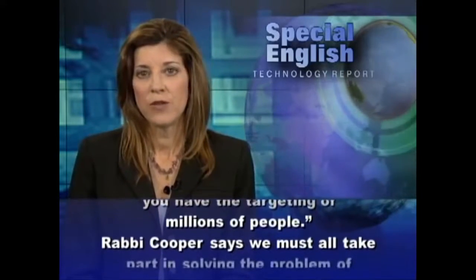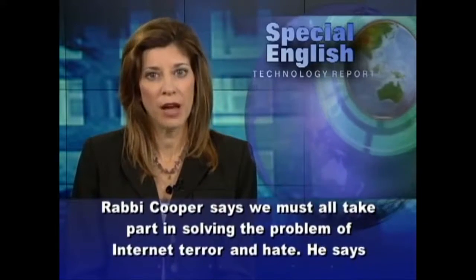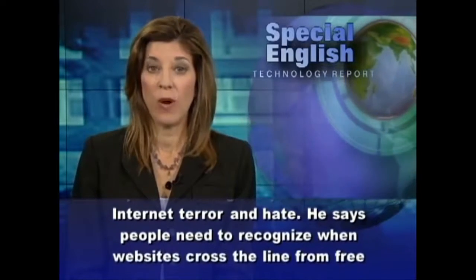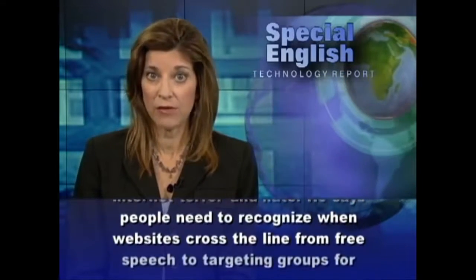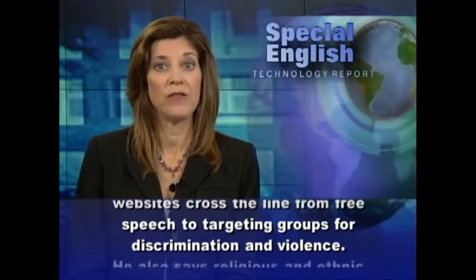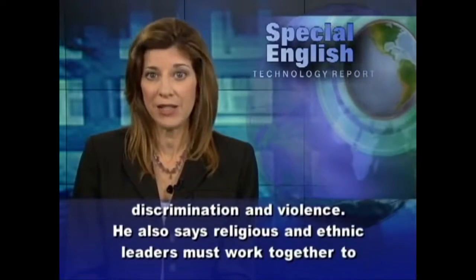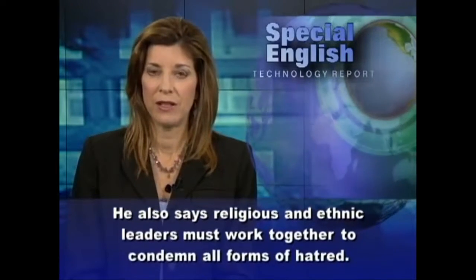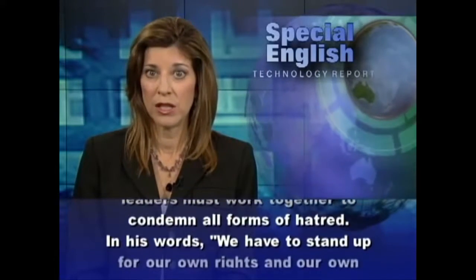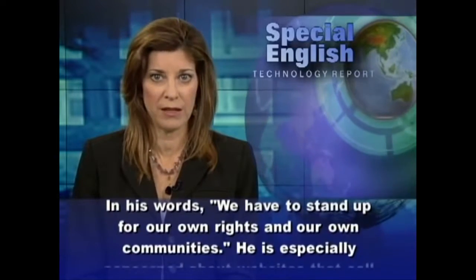Rabbi Cooper says we must all take part in solving the problem of internet terror and hate. He says people need to recognize when websites cross the line from free speech to targeting groups for discrimination and violence. He also says religious and ethnic leaders must work together to condemn all forms of hatred. In his words, we have to stand up for our own rights and our own communities.